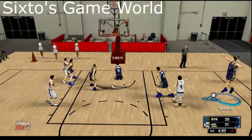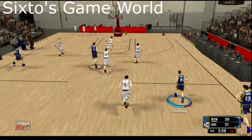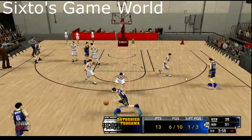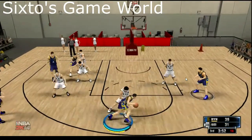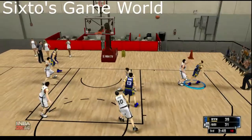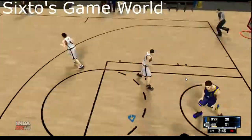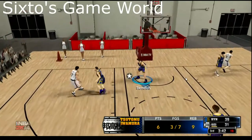Can they get it? Shot is no good. And they've been off target now on three of the first four shots they've taken in this second half. Back and down. Fades away. Can't hit. Well, he had to fade away there. The defense was all over him, and he got it off. Just couldn't get it to go.